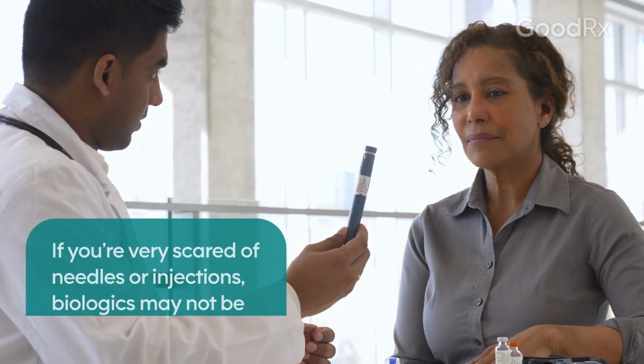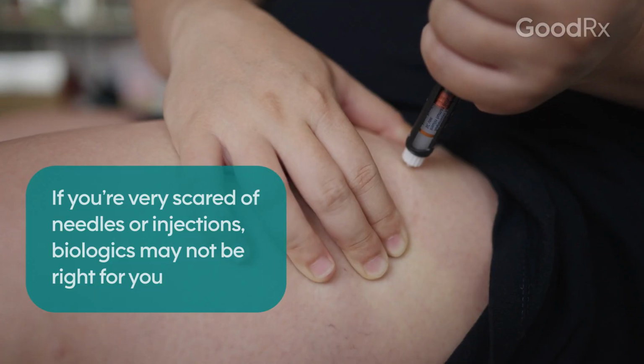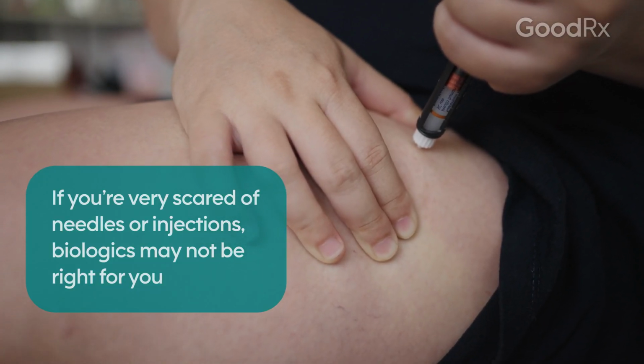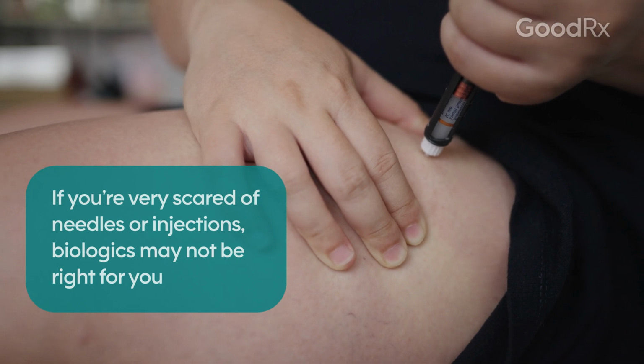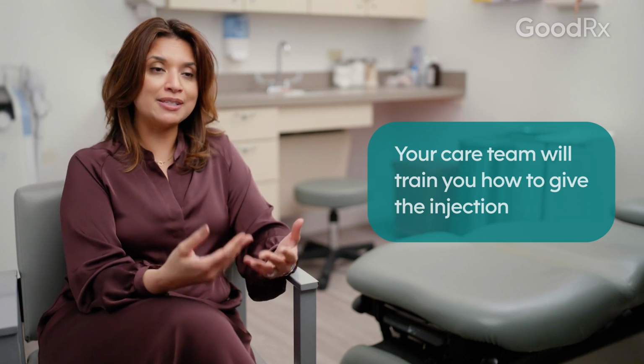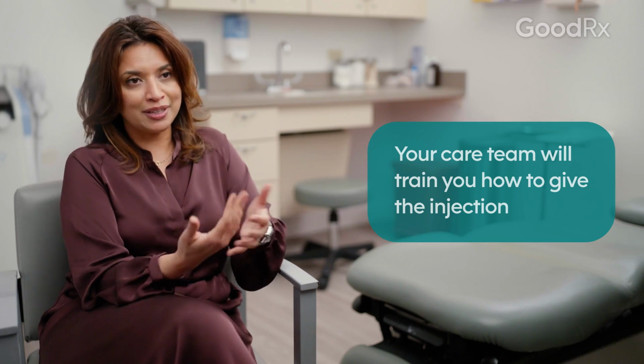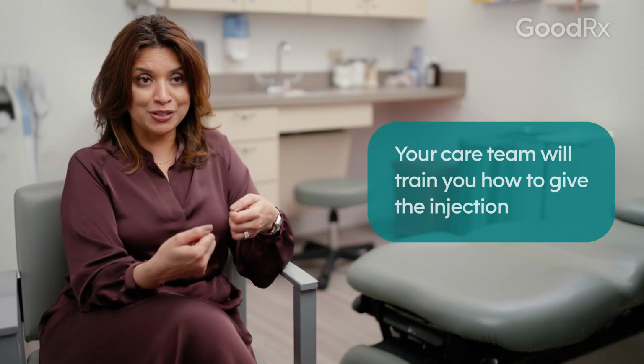I have a lot of patients that say they want to consider biologics, but they just don't like the idea of a needle or an injectable. And I understand that. That's really uncomfortable, especially when they're self-administered. When we do prescribe these medications, they often do have a training process that often the medication will provide, or oftentimes your doctor can help you through that initial injection as well.